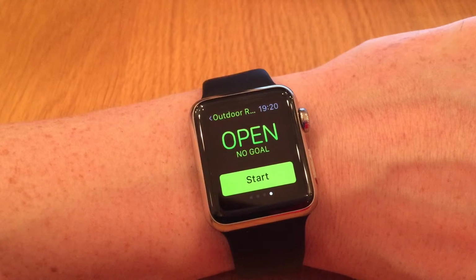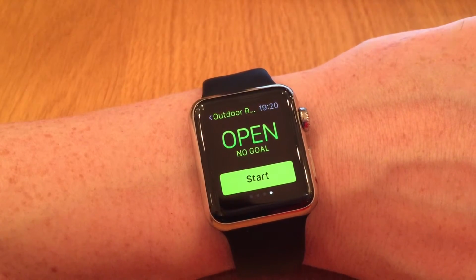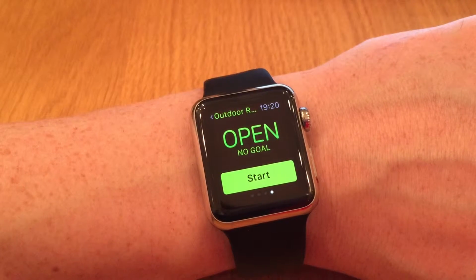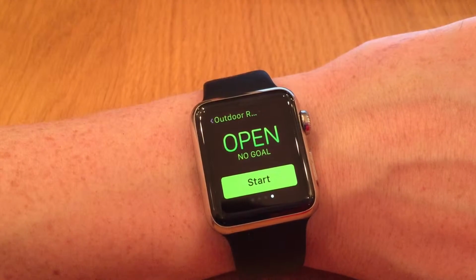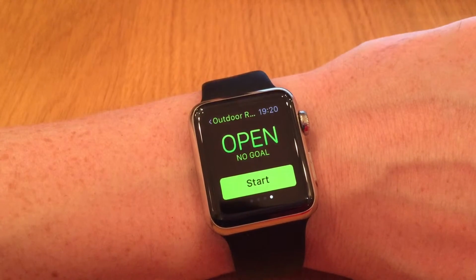And the fourth and last option is an open, no goal. So just start a simple workout and you stop when you finished. The app will not notify you when a certain goal has been reached because you haven't set any goal there.